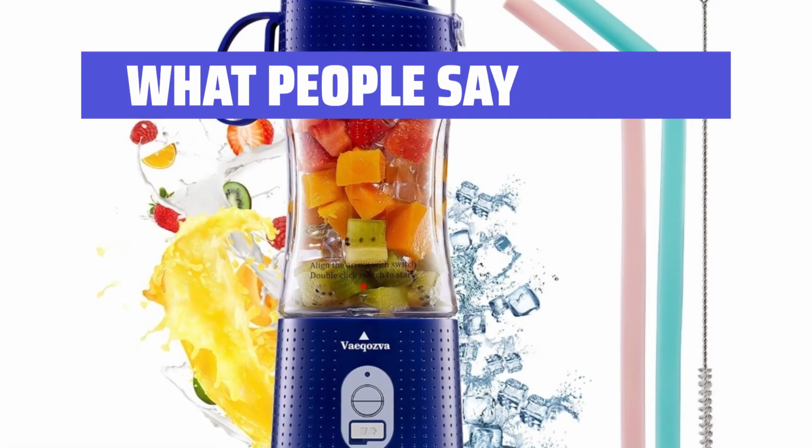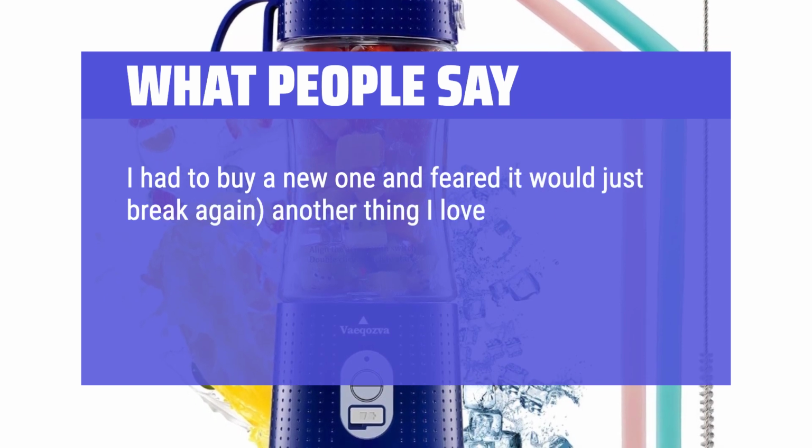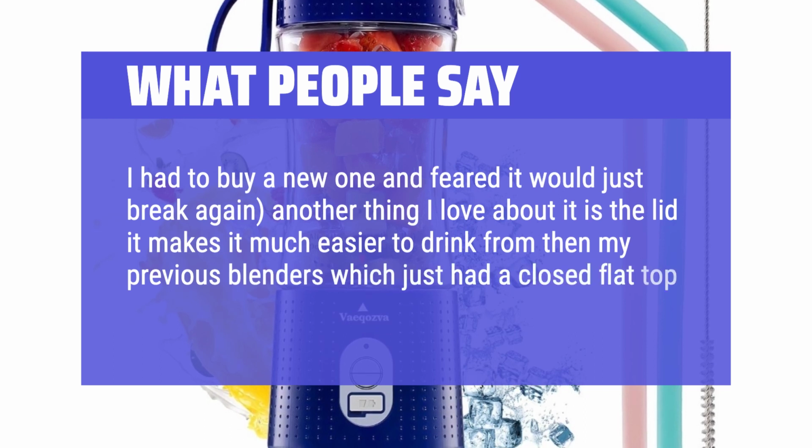What people say. I had to buy a new one and feared it would just break again. Another thing I love about it is the lid. It makes it much easier to drink from than my previous blenders, which just had a closed flat top that you couldn't drink from.